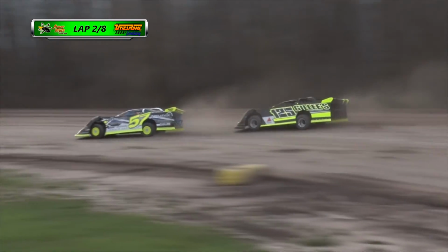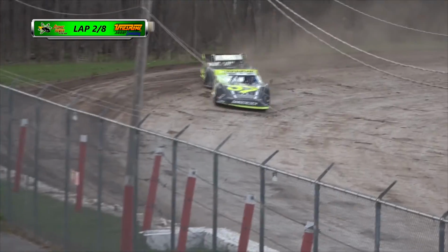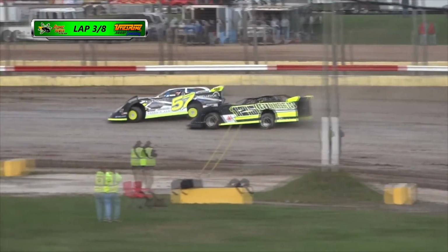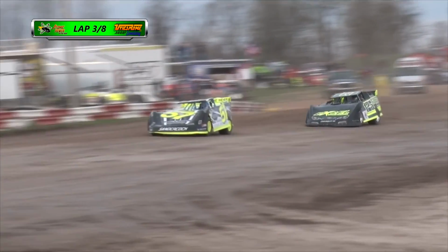Boy, Lee Gill was struggling before that caution, now has it figured out, and rim riding up on the top of the speedway. With these cars, momentum is king, and right now the 125 has it as he pressures Charlie Sandercock. The last 2 champions battle into 1 and 2. Down to the inside goes Gill, did not get the run. You see the car push up on him a little bit. Sandercock might be in the preferred groove right now.